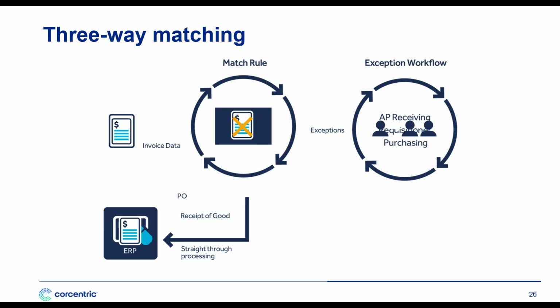And if you have POs, even better. Now we have the opportunity to automatically match invoices with purchase orders and even shipping documents to automatically process these transactions straight through without anyone even looking at them, if that's what your business rules allow. What's more, exception workflows allow us to, again, set up rules for how it is we want exceptions to be handled. And all of it's done digitally.